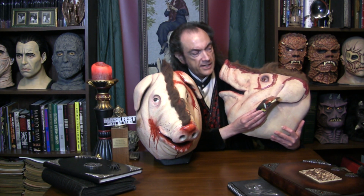But you may also be thinking of a Mask Fan Attic episode from way back when, which concerned the Don Post Studios version of the Motel Hell Pig Mask. And just to make it convenient for you, the viewer, I have one here for comparison. Now this came out in 2012. It was one of the very last movie masks from the legendary and famous Don Post Studios, the company that made all the classic Universal monster masks and the Star Wars masks for many, many years.